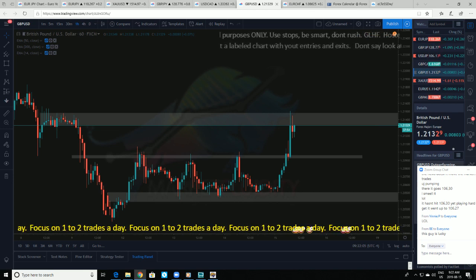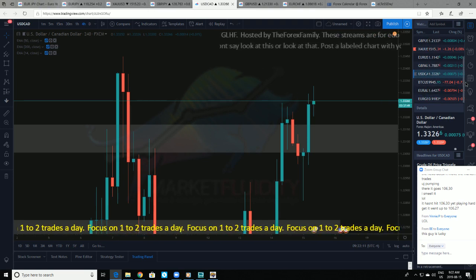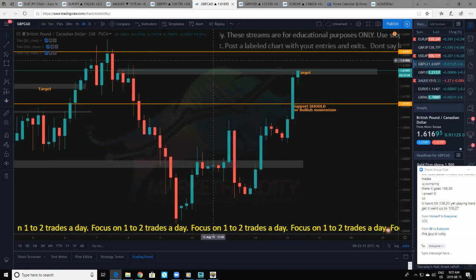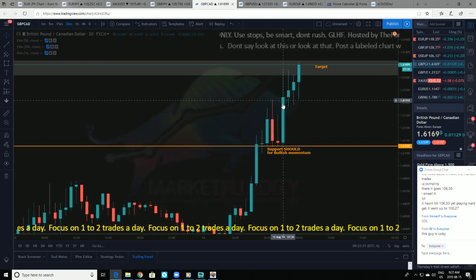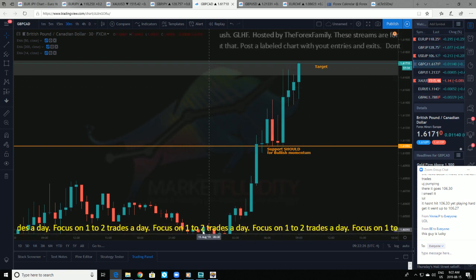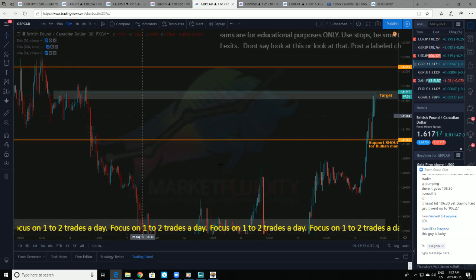Where you entered GBPCAD? I didn't enter GBPCAD. Someone in the groups entered on GBPCAD, but the idea was provided. If you look here, support should hold for bullish momentum to continue. So form support here, candle closed above all these candles, and then you had a wick to fill and the target. Obviously when you look left, the target would make sense because of the high traffic area on this side.